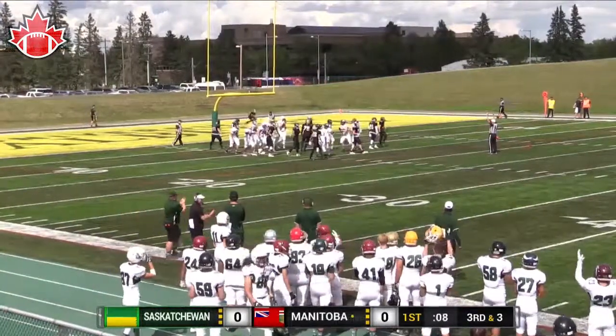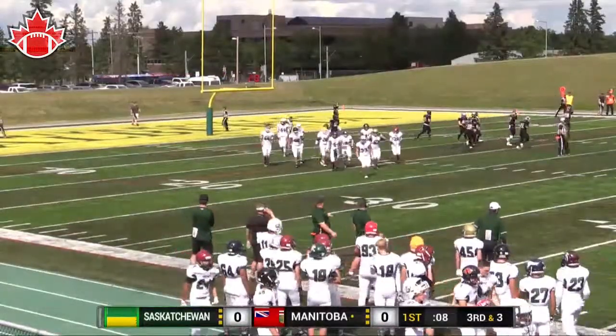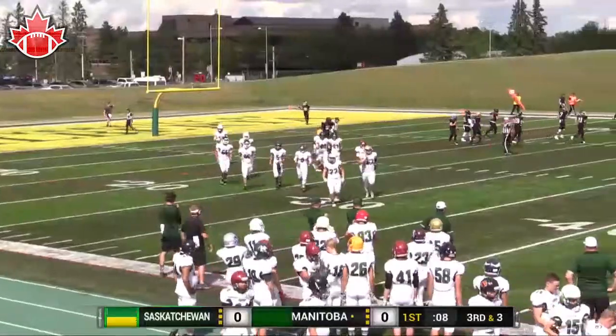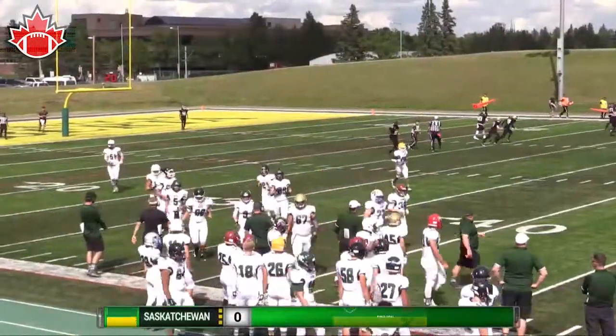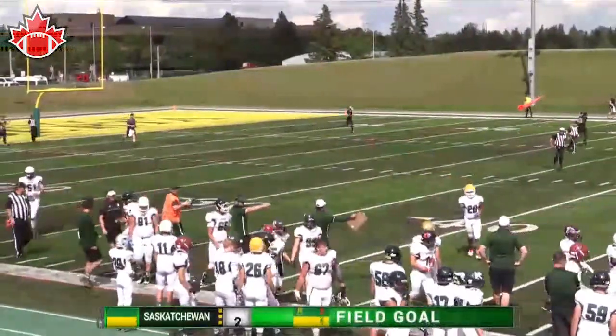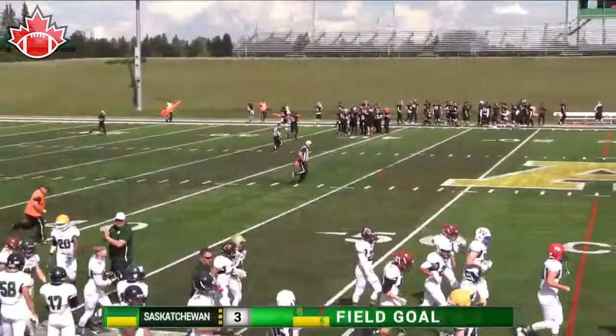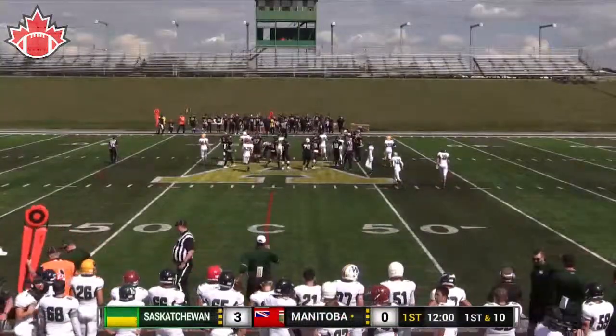And the kick is up and good. So we have our first points of Game 1 here, the semifinal between Team Manitoba and Team Saskatchewan. Team Saskatchewan takes the lead, 3-0, on that field goal. Field goal complete by number 9, Cadiz Tivy. Saskatchewan 3, Team Manitoba, no score.